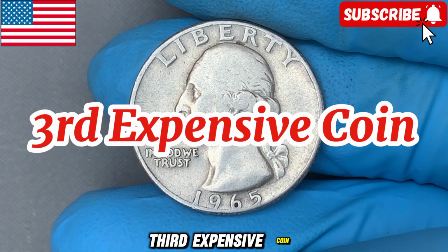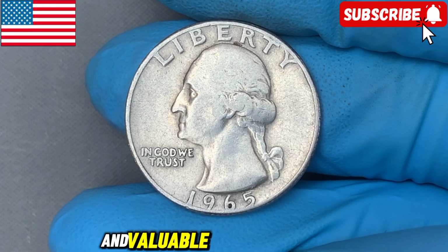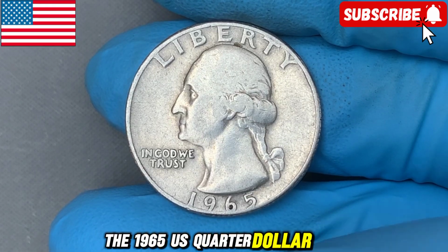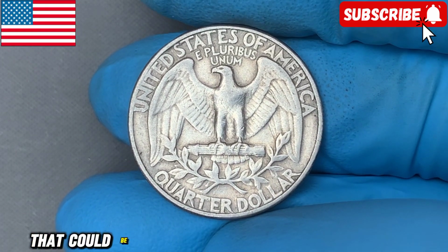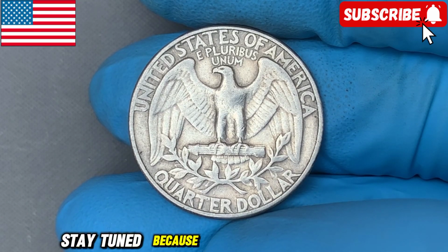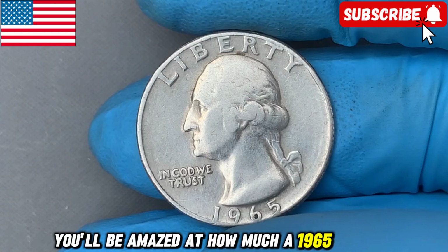Third expensive coin. We're about to take a deep dive into one of the most interesting and valuable coins in U.S. history, the 1965 U.S. quarter coin. What might seem like just another quarter is actually a significant piece of history that could be worth a lot more than its face value. Stay tuned, because by the end of this video, you'll be amazed at how much a 1965 quarter can actually be worth.